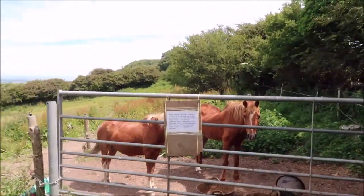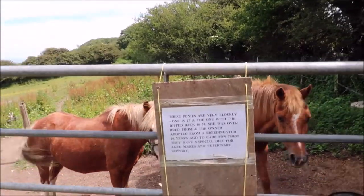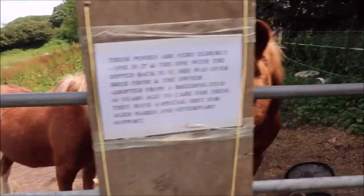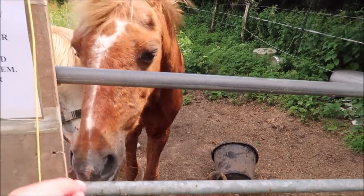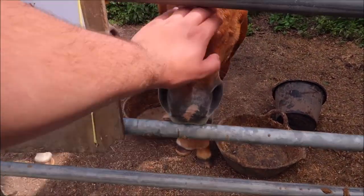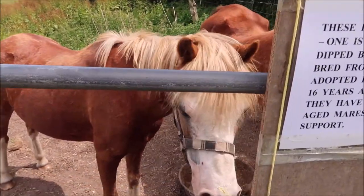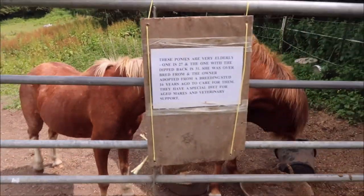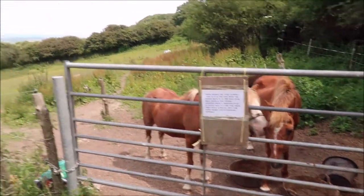Hello! Hey! These horses are very old horses, or ponies. One of them is 27, that's the one here. And this one is 31 years old. Hello! Hey! Wow. They have an amazing view to live by.